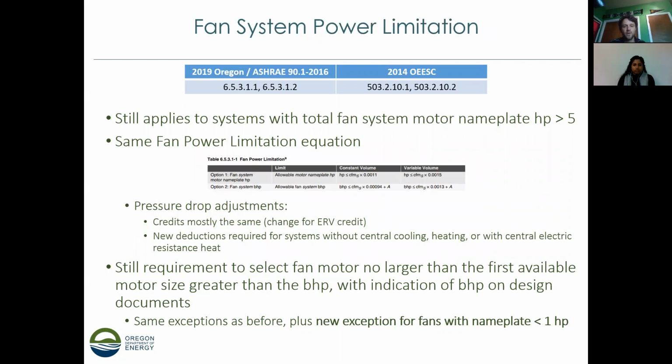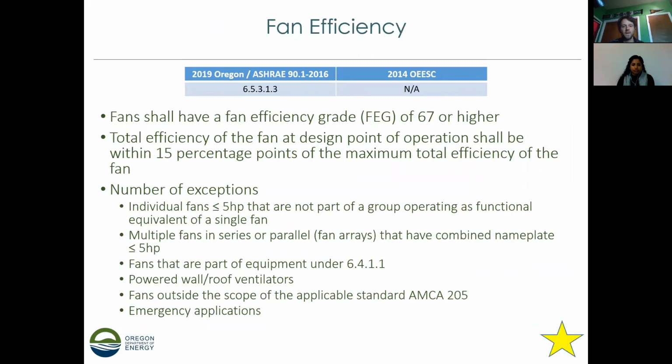Let's see, other HVAC requirements, fan system power limitation really still applies to systems with the total fan nameplate horsepower greater than 5. Some slight changes in the way that pressure drop adjustments are considered there, but mostly largely the same requirements as before. We do have a new requirement for fan efficiency in the new code. So fans shall have a fan efficiency grade of 67 or higher, with a number of exceptions in there too, particularly for fans that are under 5 horsepower.